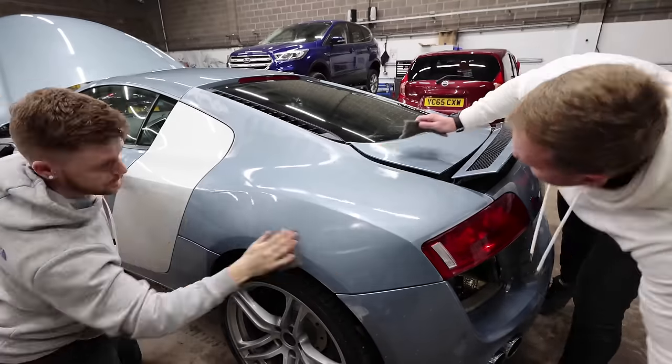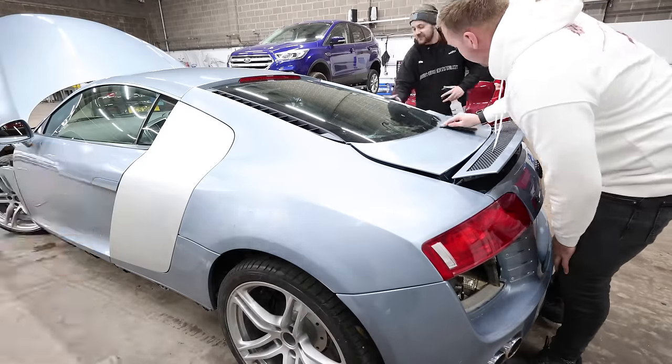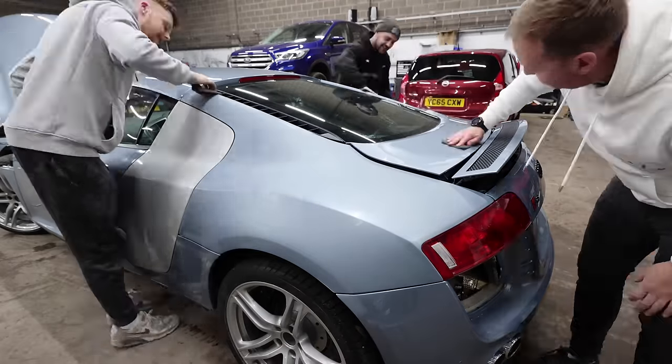It's got potential. It's just one of those things. It's an old car now, it's about 15 years old, so these parts are gonna start wearing out, so we just need to replace them as we're going.